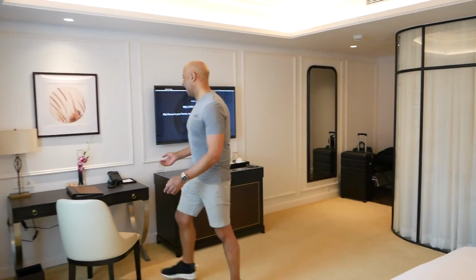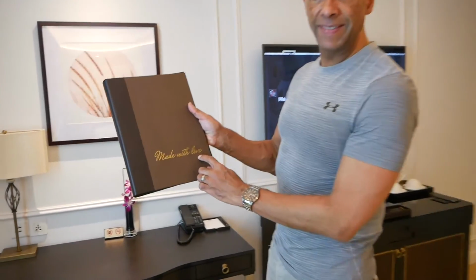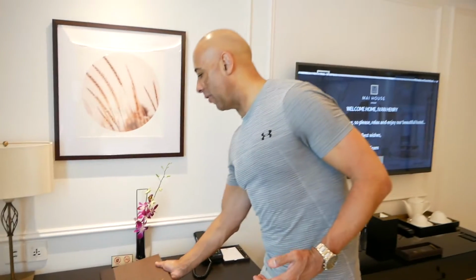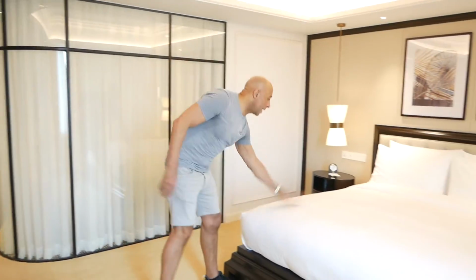Even the directory, you know, made with love. I really do get the impression that they've tried to think of the small little details that make a stay great. So I'm really excited about this. So yeah, double big king size bed.